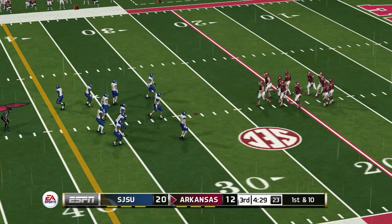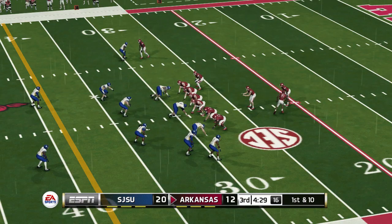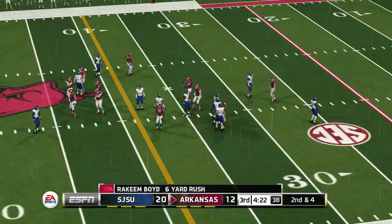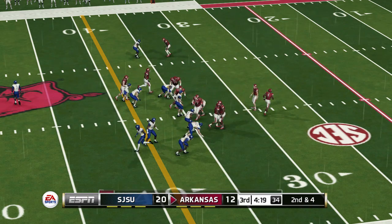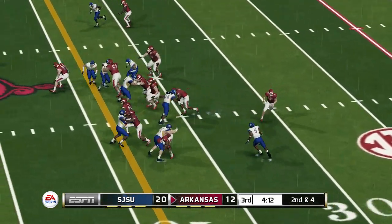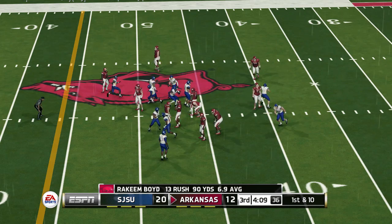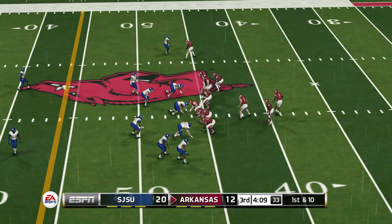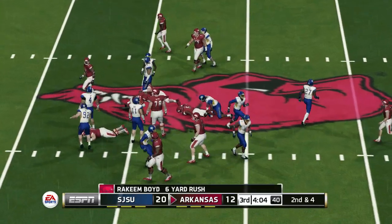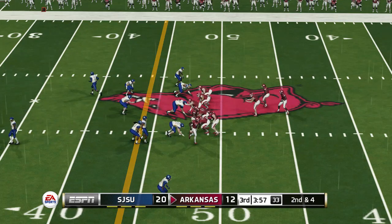This deficit can be easily overcome, sure. But they have to be thinking if they don't get something going on this series, the burden is going to be felt by their defense. Up the middle for a nice game. Gains his way to the 46-yard line. Tackle after a decent run up the gut. That's a gain of 6 on the play. That'll make it 2nd and 4.